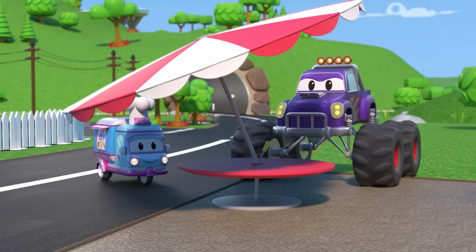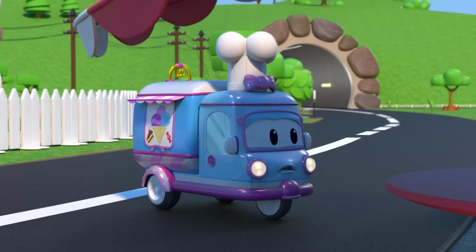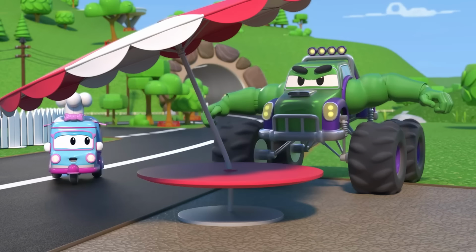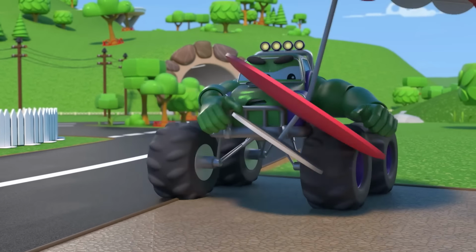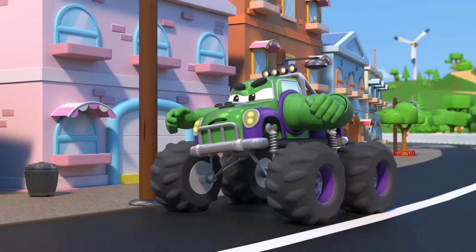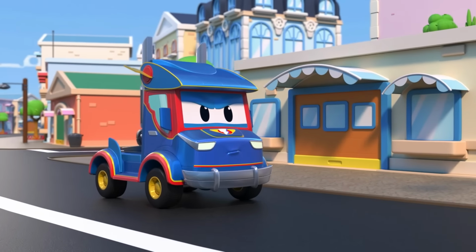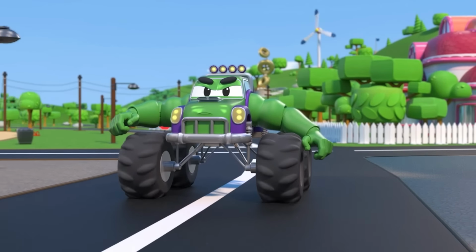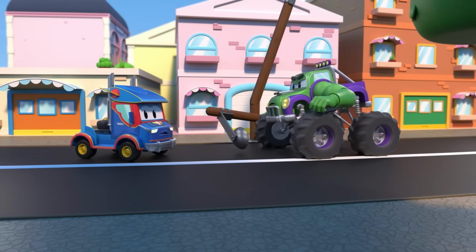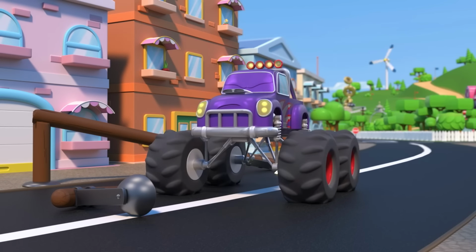Hey, Marley, are you repairing Carrie's broken table? Calm down and try using a bigger screw. Oh no! You transformed into Hulk Monster Truck! Quick, Super Truck! Stop him! Watch out for the falling lamp! Phew! Marley is back, but he's hurt.